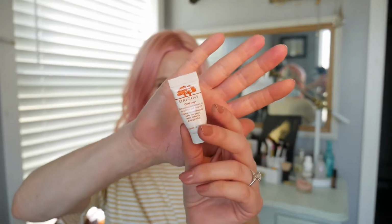Oh, this was from that line too. This is the Ginseng Refreshing Eye Cream, and this one I actually did like. It was slightly like a pearlized finish, like it had a little bit of a shine to it. I'm trying to get anything out of here, it's empty. But it felt really nice on the eyes and kind of brightened a little bit, but again, it wasn't great, and I won't repurchase it.